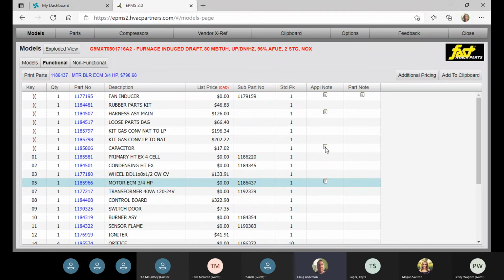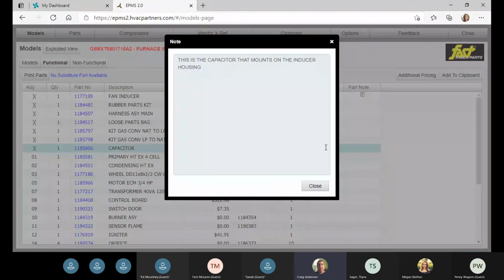And then like a capacitor, it has a note. So always find out what that note is, in case there's something extra they're letting you know, maybe you should order, or maybe you should be looking at.